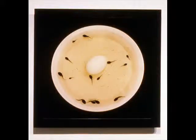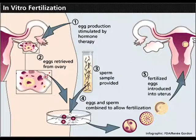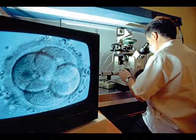In vitro fertilization is commonly referred to as IVF. IVF is the process of fertilization by manually combining an egg and sperm in a laboratory dish. When the IVF procedure is successful, the process is combined with the procedure known as embryo transfer, which is used to physically place the embryo in the uterus.